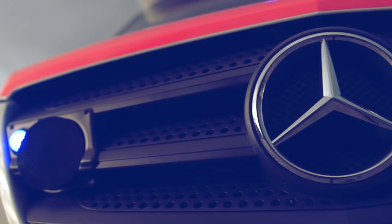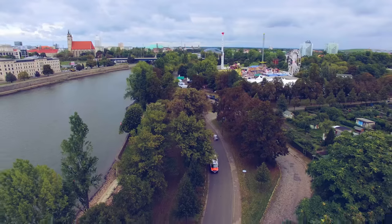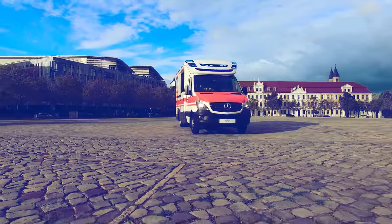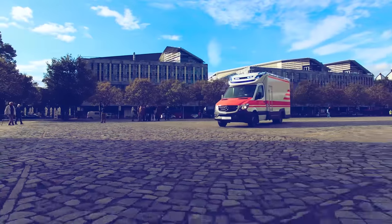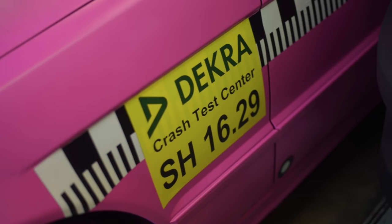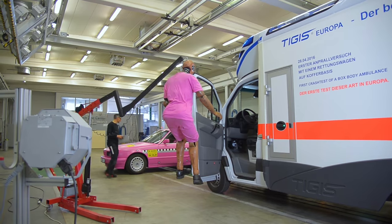During the emergency, in the ambulance, and on the way to the hospital, there are many unpredictable situations, and it's good to know that our ambulance is safe. The new TIGIS EUROPA has been tested for safety by the German DEKRA in two demanding crash tests, whereby two realistic scenarios were simulated: the collision with another vehicle and the crash against a rigid barrier.